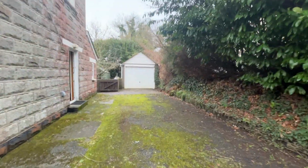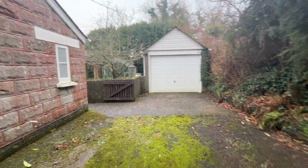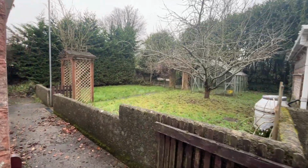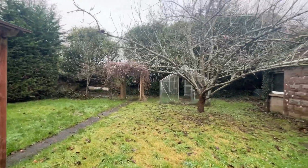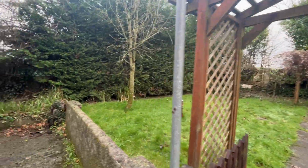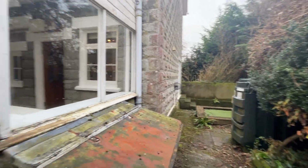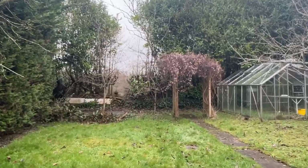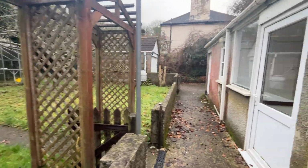You've also got the single garage there, which has power and light. I'll just show you the garden. So, the garden here, all quite easy to maintain. There's a few trees around to look after as well. Got the oil tank and side there. And just through there, you can peer into the lake. I'll show you more upstairs.